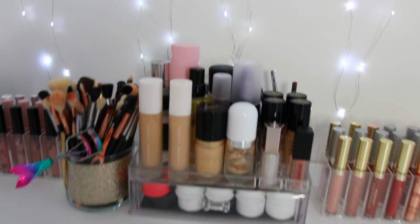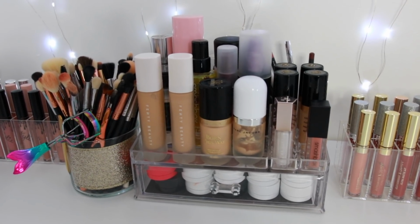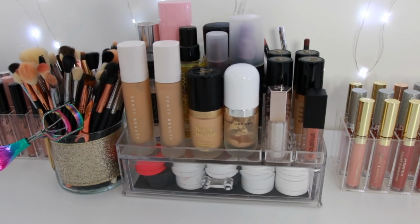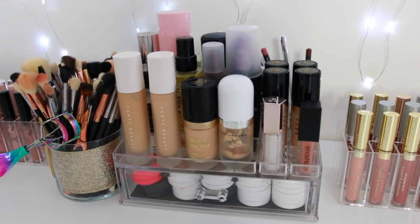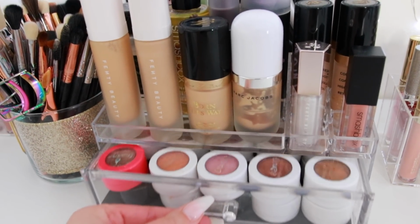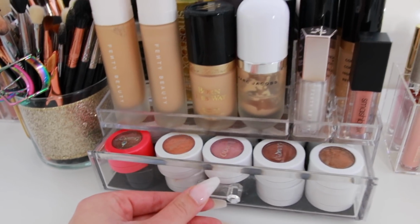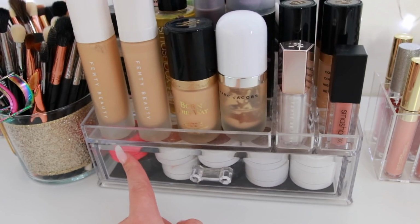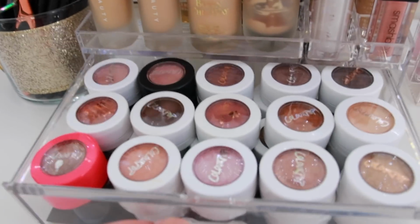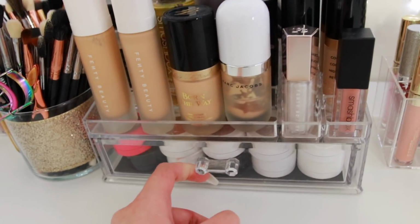Then I have this little organizer. This has my most used foundations as well as my favorite Marc Jacobs Dewdrops, the liquid highlighter. I have a Fenty gloss and some of my most worn concealers as well as my favorite setting sprays. And then this has literally always been here. This is just where I store my ColourPop Super Shock shadows. I definitely have better methods of storage now that I have the PAX unit, but they just fit perfectly until I get one more. And then I'm gonna have to move all of them somewhere else. But for now, that is where they live.